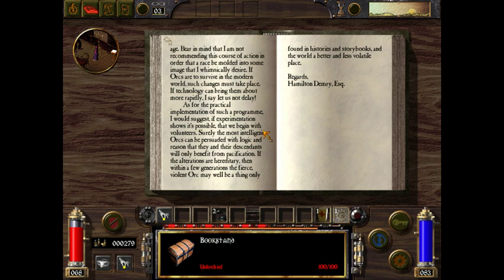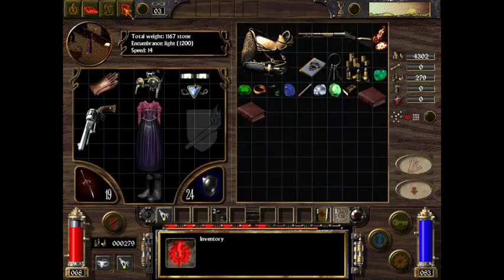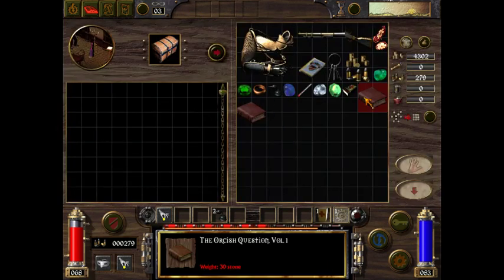Surely the most intelligent orcs can be persuaded with logic and reason that they and their descendants will only benefit from pacification. If the alterations are hereditary, then within a few generations, the fierce, violent orc may well be a thing only found in histories and storybooks, and the world a better and less volatile place. Regards, Hamilton Demery, Esquire.